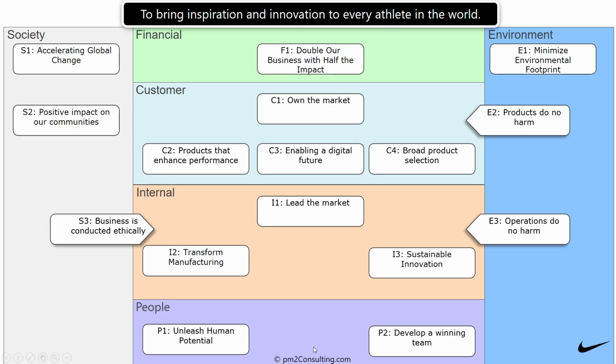Now, it's important to note that we didn't invent any of these. They already exist in the various corporate strategy documents, but they're in several documents, and we're joining them together into one. Then we're going to show the cause and effect relationship. How are we going to double our business and half the impact? Well, the biggest activity is own the market. To own the market, there's three things we need to do. Products enhance performance, enable global digital future, and product selection.